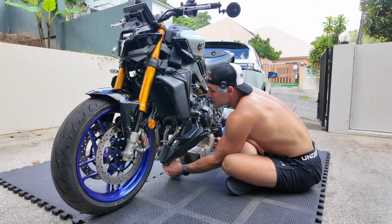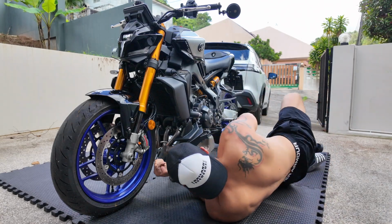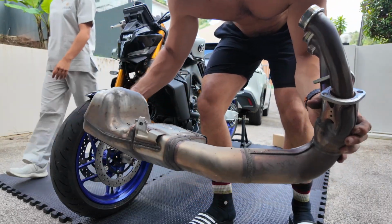Jackpot. Now the question is, can I get this out without taking the belly pan off? Sorry, this was my biggest worry from the beginning. Surely. Yes. There we have it. Big old sucker.